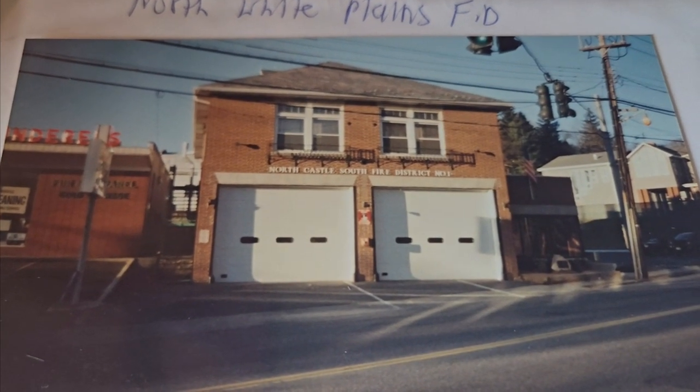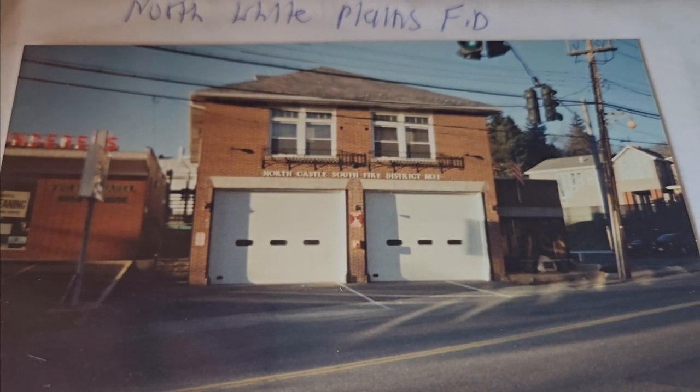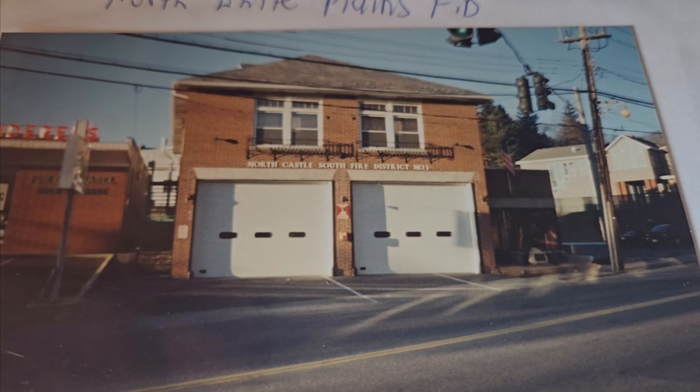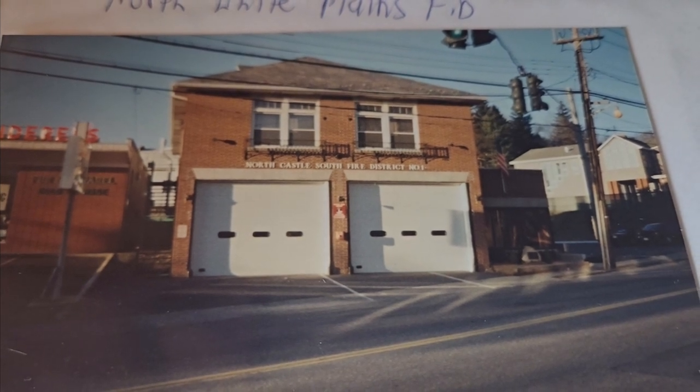North White Plains Firehouse, different doors and whatnot, red doors. Not much different, really, for the most part. It might have been a renovation. Can't remember.